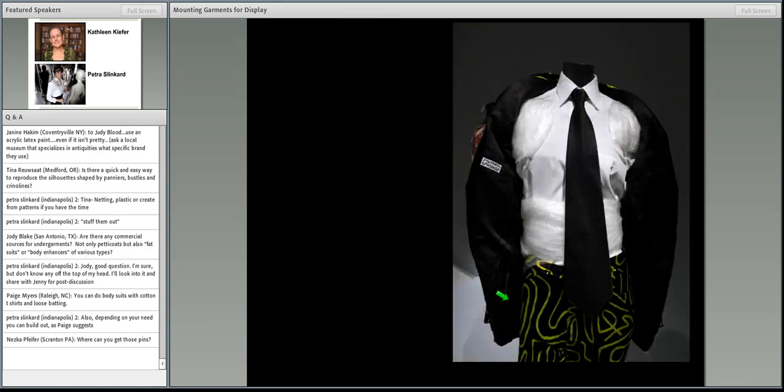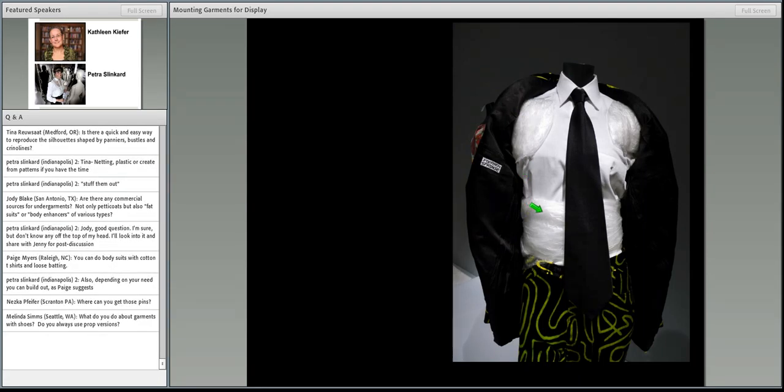And then once the jacket was on, I did a little bit more padding to support the jacket and create the silhouette that I wanted. This is that high-density polyethylene plastic that slipped in there, and then a big swath of it wrapped around the waist.